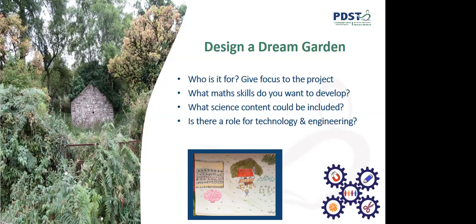Is there a role for technology and engineering? Will you add a design and make element to it? Will you use digital technology for self-assessment or for presentation skills? SketchUp for Schools allows students to digitally create 3D shapes. Why not design a shed, birdhouse, or other structure for the garden?